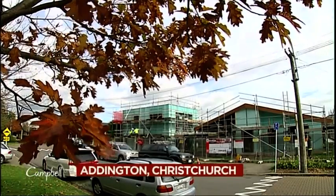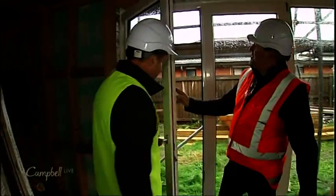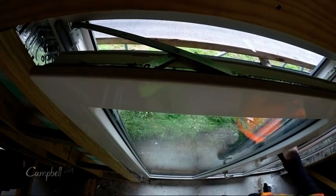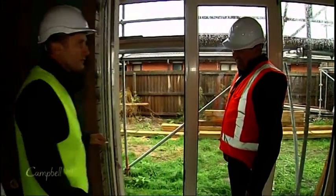This is the house that Bob's building, and this is Bob. These are the European style windows, so they're PVC frames, which is much more thermally efficient. They tilt and turn. Look at that, isn't that brilliant? Ventilation. So a door and a vent? Yeah, so that's secure. And then you turn the handle this way and you can open the door.